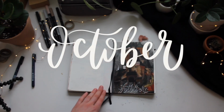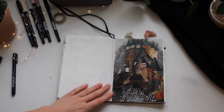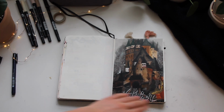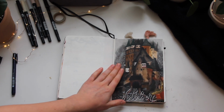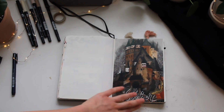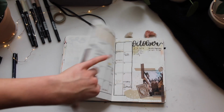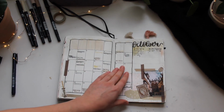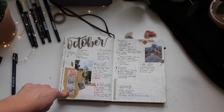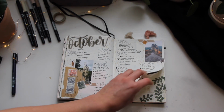And here is October. So for October, I wanted to paint a castle. I thought that was a good theme for Halloween, or for October where Halloween is in, so that is what I did. I did this with watercolor and then scanned it and put it in my bullet journal. The sizing got a little bit off, so this one is not the best size. I also used a bunch of stamps over here that I purchased at a thrift store. I think it's a fun little touch to add something different.